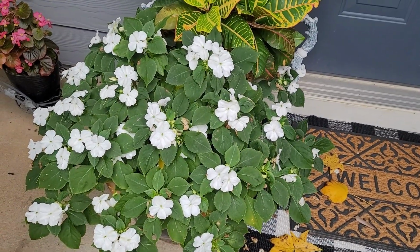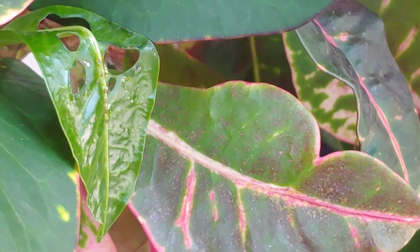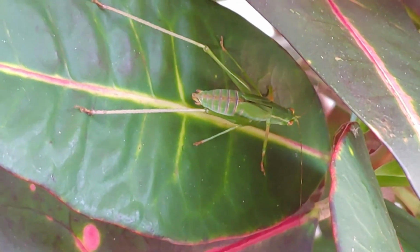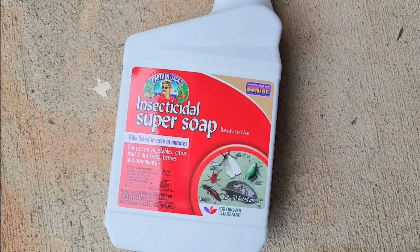Now let's talk about the elephant in the room, which is this pest right here. I think this is a thrip, but look what it did to the croton that was next to this plant. And it can do the same thing to the impatiens as well. They go in and they suck the juice and they damage the plants and they will die. So what I did was I went in and I took off the damaged leaf and I sprayed with insecticidal soap. This is the one that I use here.